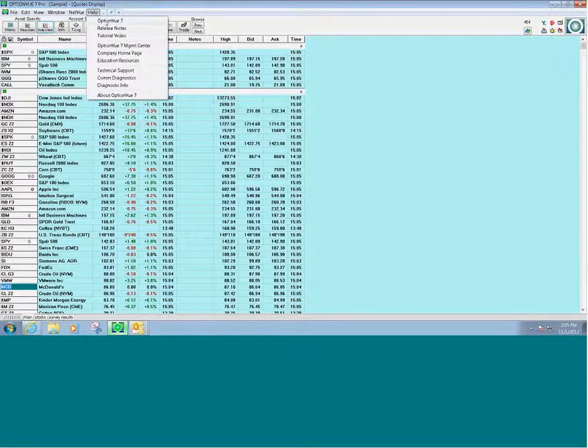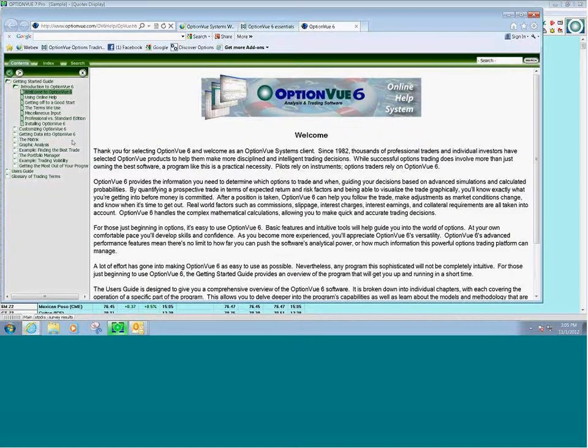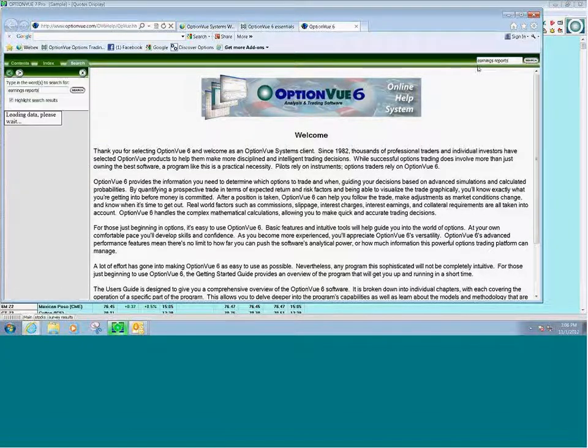The help in OptionVue, under OptionVue 7, there's an extensive help section. Again, it says OptionVue 6, but it's all pertaining to OptionVue 7 as well. In this upper right corner where it says search, you can actually type any topic, any note. I wanted to research earnings reports. You'll see the results of your search in the left-hand corner, and then look up specific things that relate to it.